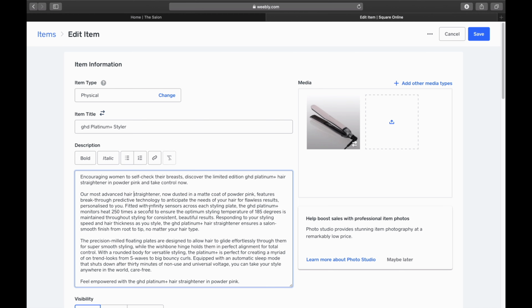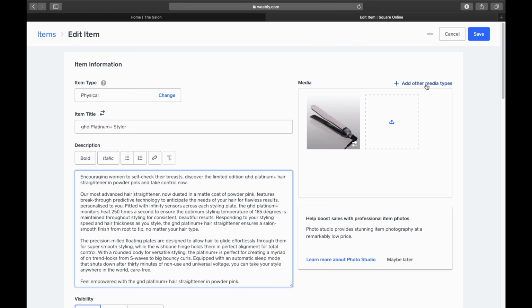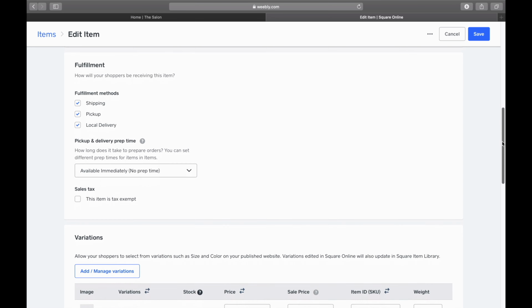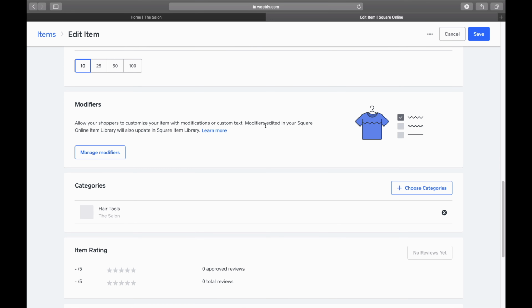So here you can add some information. You can load more images. You see, we just had one there. You can load 360 type photos. You can choose where it should be available. Should this be only for shipping or only for pickup? That's something you can consider. You can have variations, so if you have different sizes of the same product, you have one product, but you can set up different sizes. You can have price and sale price and all that, and also modifiers.